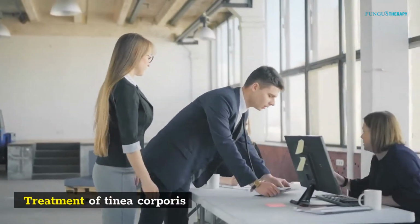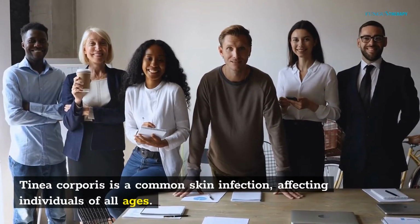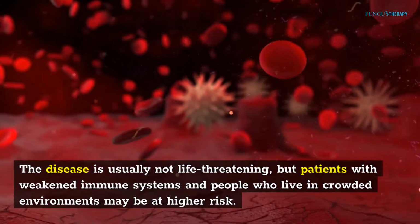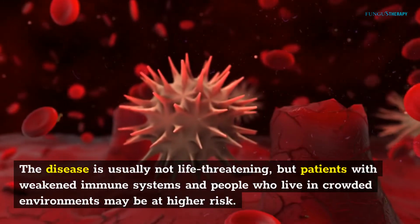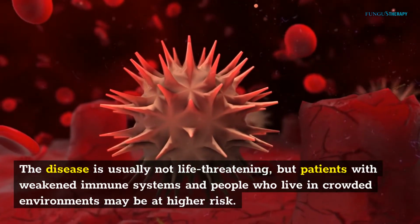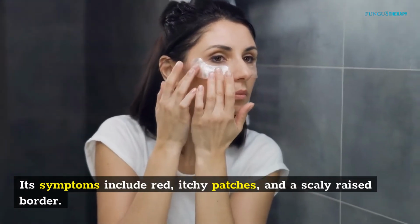Treatment of Tinea Corporis. Tinea corporis is a common skin infection, affecting individuals of all ages. The disease is usually not life-threatening, but patients with weakened immune systems and people who live in crowded environments may be at higher risk. Its symptoms include red, itchy patches, and a scaly raised border.